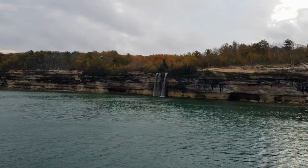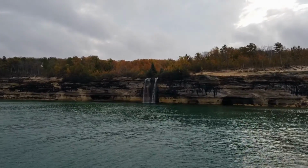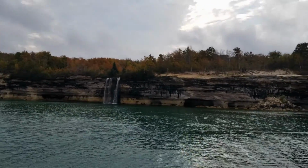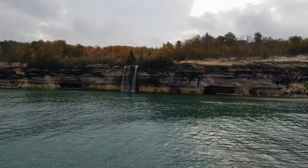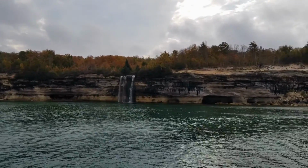Reached our last point of interest called Spray Falls. Spray Falls is one of the only waterfalls that runs year-round along the Pictured Rocks. And what happens in the winter, an ice column will form around the outside and the water will flow through the center.